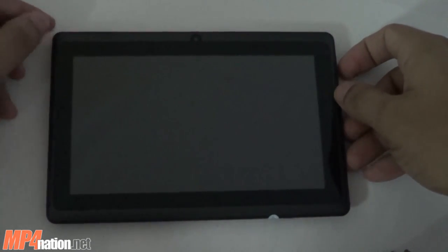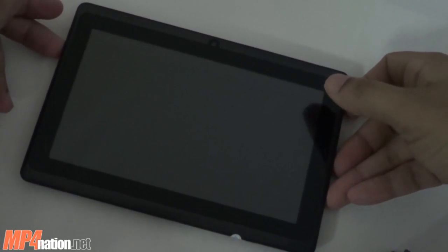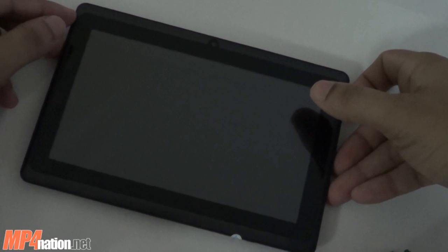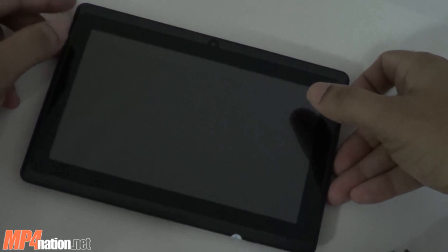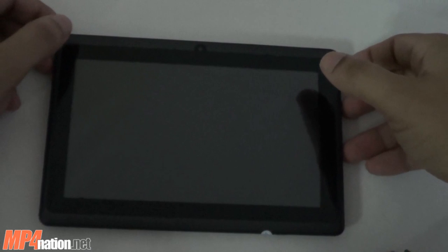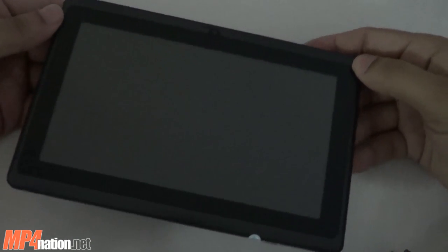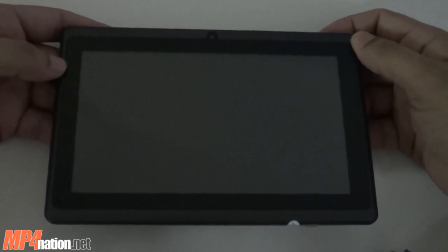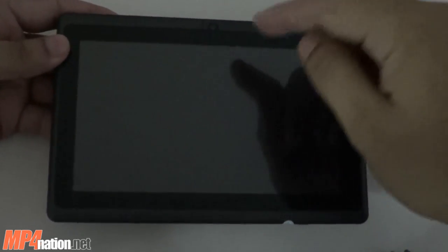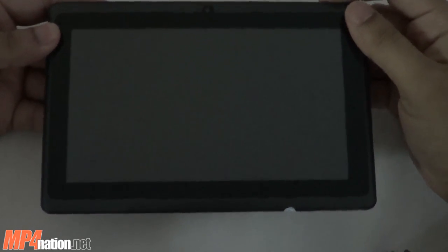Anyway, enough of me rambling. Let me just tell you the price and why this is remarkable. This tablet, capacitive, Android 4.0, 7-inch, is selling at $70 US, shipped for $70 US around the world, which is, if you think about it, a remarkable price, especially for what you're getting and the performance you get out of that $70. I mentioned it does have a front-facing camera too.